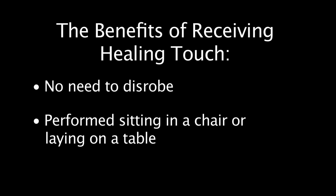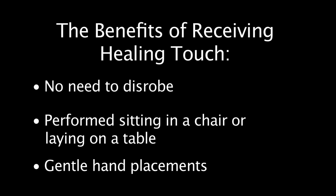Healing Touch benefits are that you don't have to disrobe. It's done just either sitting in a chair or lying gently on a table. The practitioner gently places hands on the body after doing an interview intake.